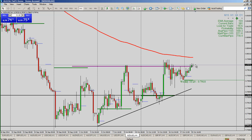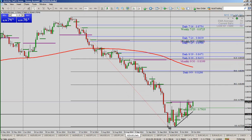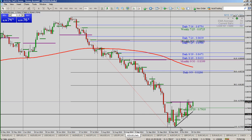I would like to sell rallies on New Zealand dollar. And we may be looking to do that, but I think once we get above 80, it's just going to keep on keeping on. And I think we could get 81.00 and maybe even a little bit more. So I'm watching for that. One reason being the New Zealand dollar took such a hit, and I'm definitely not bullish New Zealand dollar. I mean, short term I am, but look what we have right here.